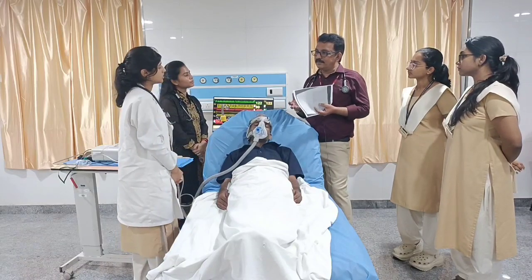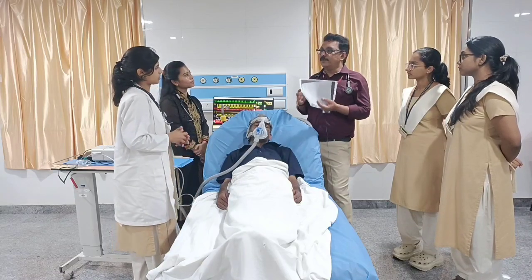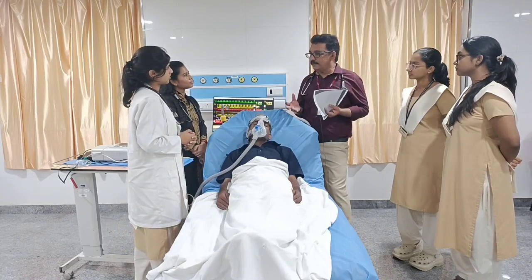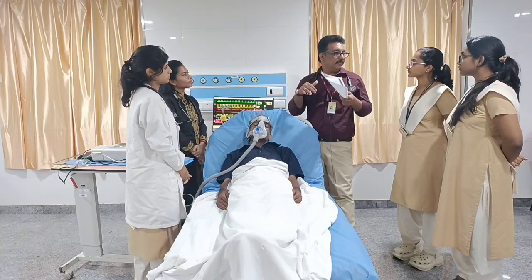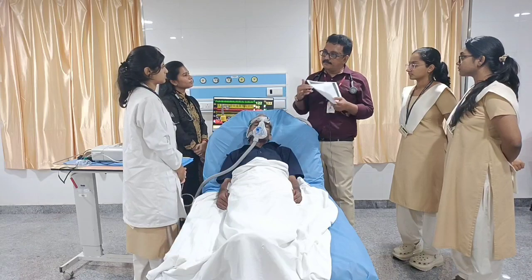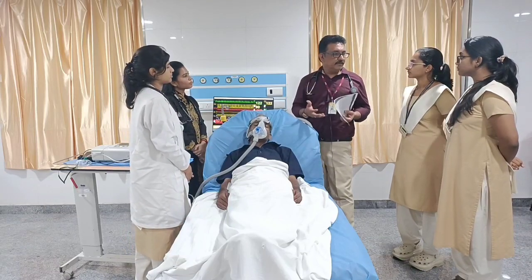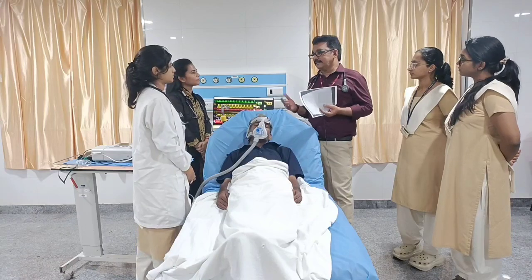Noradrenaline first, because it will have an immediate effect. And dobutamine has another action: it dilates the blood vessels. So when the patient is in hypotension, if you start dobutamine initially, BP will fall further. BP may drop down, and we don't want that. We want BP to increase, then perfusion to increase, then we start dobutamine. That's why we select this drug as a second line drug.